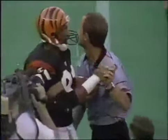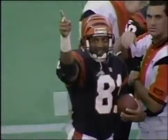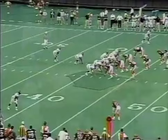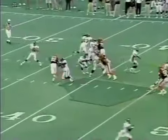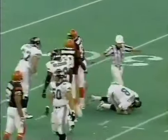There's the coach. And there's Kenny Anderson saying, look at the camera and say hi to your mom. Last March, the Arizona Cardinals offered him 4 years, $11 million plus. Cincinnati met the offer and kept him, and now a sack of Brunell by John Copeland, number 92.